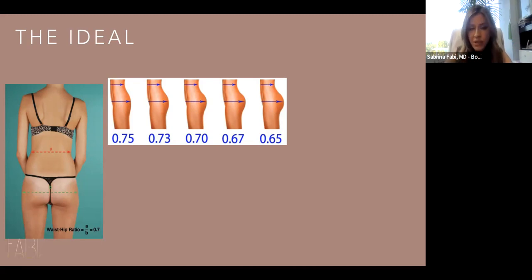If you are considering a BBL, ask them to show you photos of their patients 5 to 10 years later. When we're looking at a lower body, I'm looking at the butt in relationship to the waist. That's number one. I can do all the best things to the butt cheek, but if the waist is not about a 0.7 ratio, where the waist is smaller than the width of the hip, then I'm only going to make you wide.